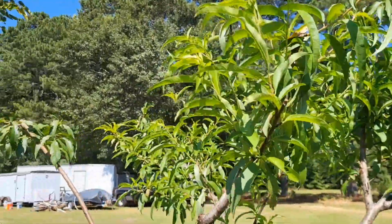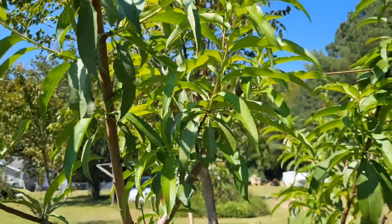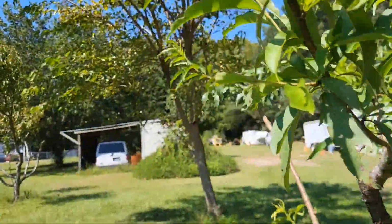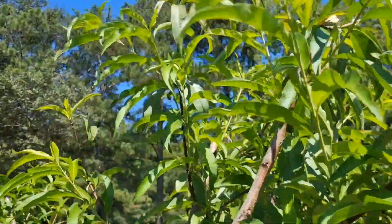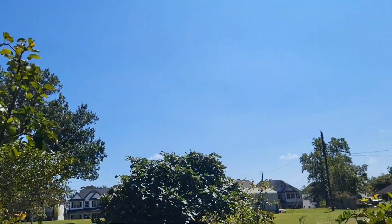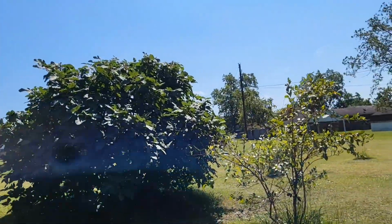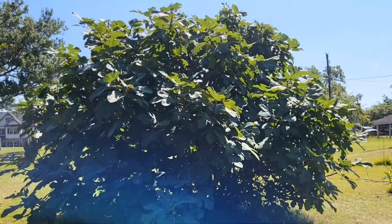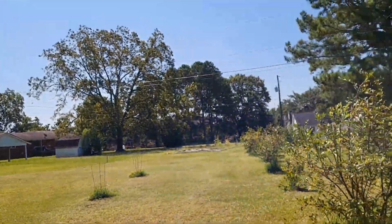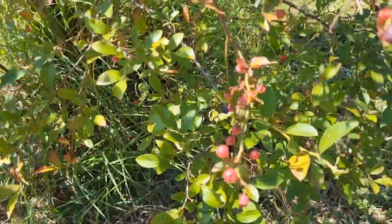Peach tree recovering. So this one, I cut this back severely, but no limbs. So it's doing well. This needed some recovering. I almost lost it a few years ago. Pear tree's doing great. Still have blueberries. It's crazy. And this enormous fig. This is the fig. But let's check out these blueberries. They're still going. It's the end of them though.